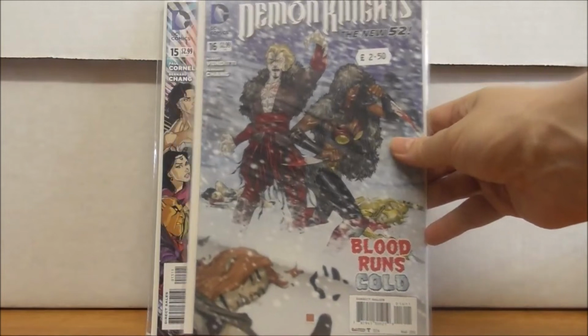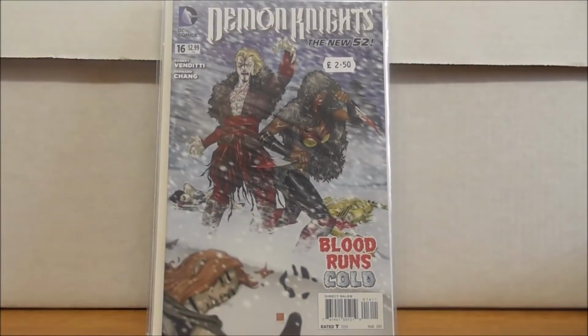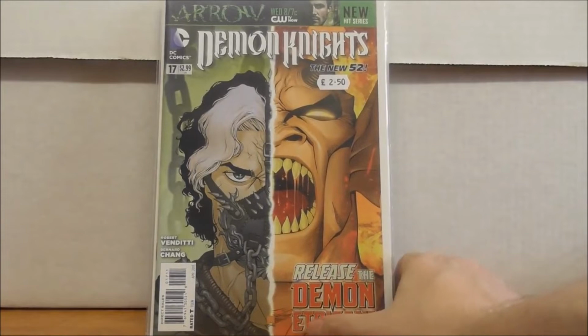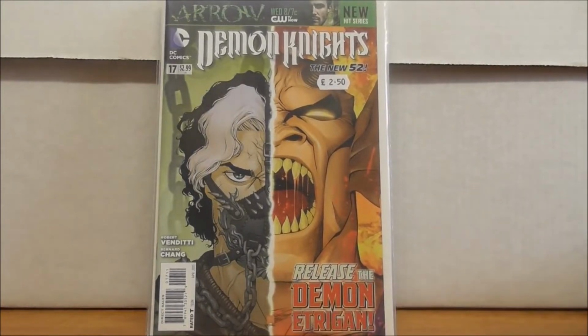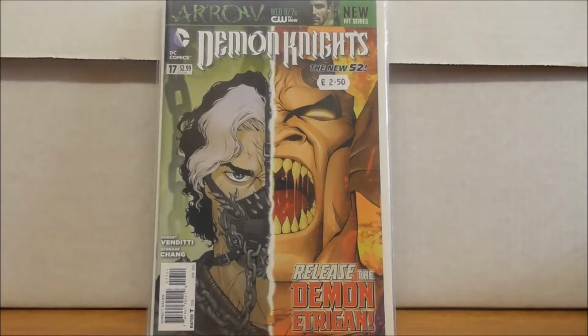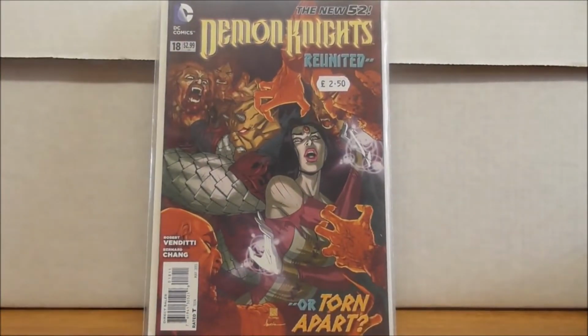So I got up to 14, so 15, 16. This is cool. The Demon Knights are like a medieval team, and it turns out they're the precursor to Stormwatch, is what is decided. There's Etrigan, my man, the Demon, my D-Man. But in this one you've got Madame Xanadu, Vandal Savage. There's an Amazon in the team.